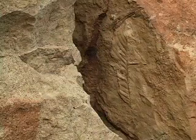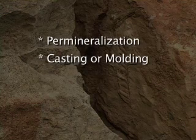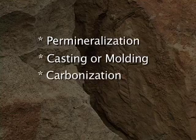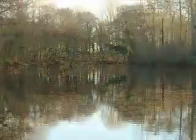Fossils are formed in several ways. For example, permineralization, casting or molding, and the most common method in this area, which results in leaf imprints: carbonization. They get compressed into lenses of sandstone, or what we call lacustrine deposition, or lake bed deposition, and that's what you see behind the high school, we'll say, in the town of Fossil. The town of Fossil was an old lake bed.